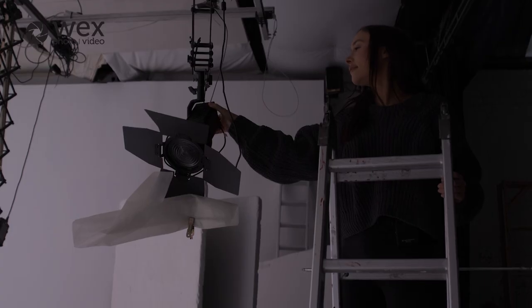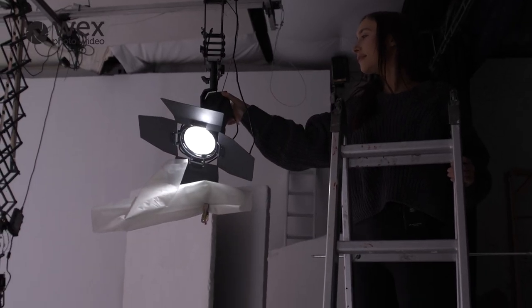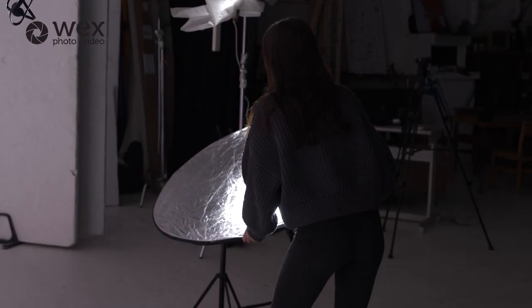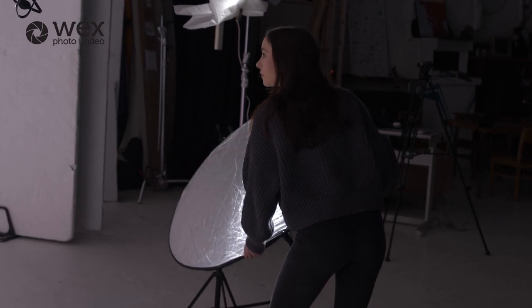To light our subject, I'm going to use the Nanlite 4-60. We want this to be as light and as soft as possible. So rather than using a direct source, I'm going to turn the light around and point it at a white reflector. This will give us a super soft light on Holly and also give her a nice highlight in her eyes.